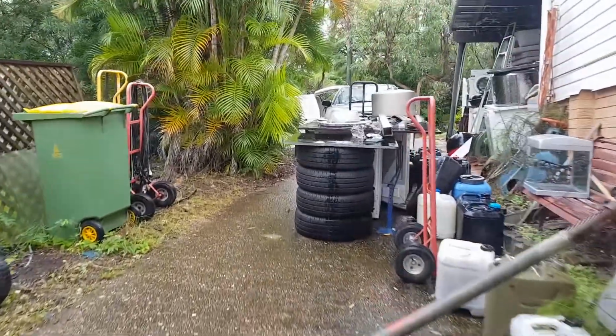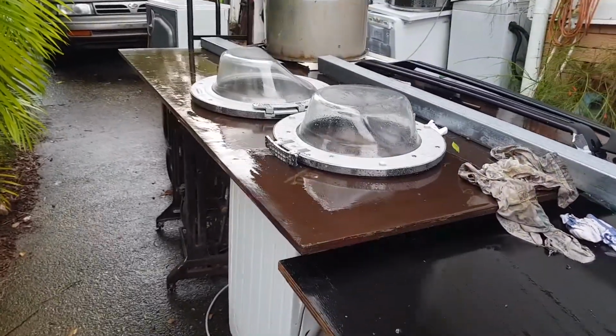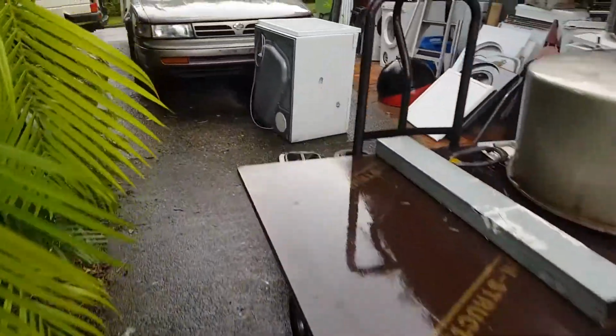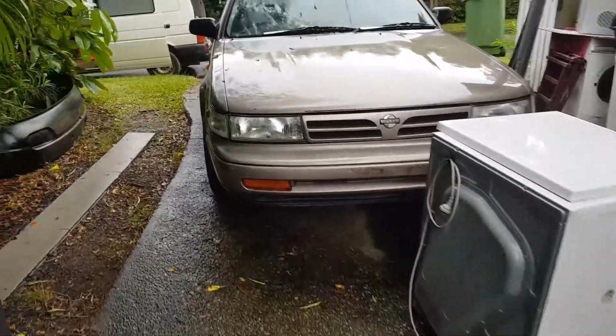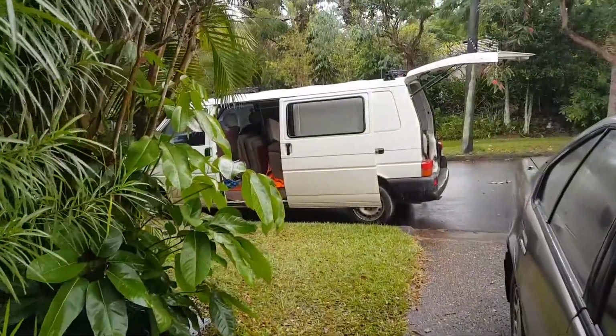And check this out, how wet is it? It's been raining all night, it's been raining all morning. It's very early in the morning, and I have to start early because I've got a lot to get through. And check this out. So it is a Monday morning. Here comes the rain.